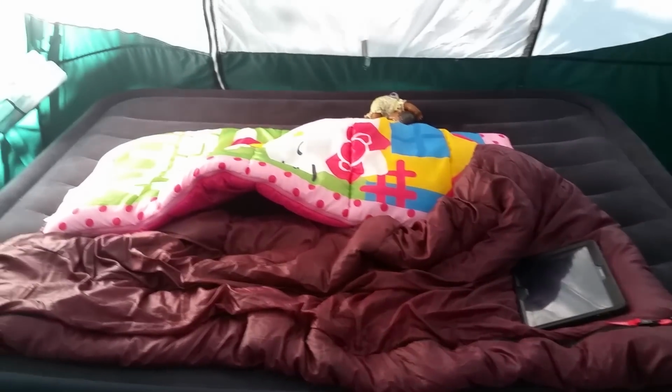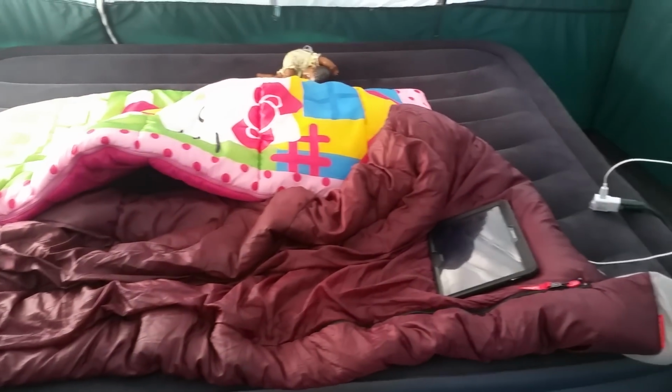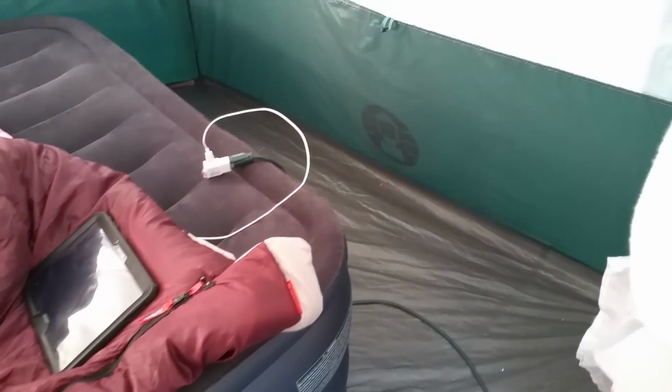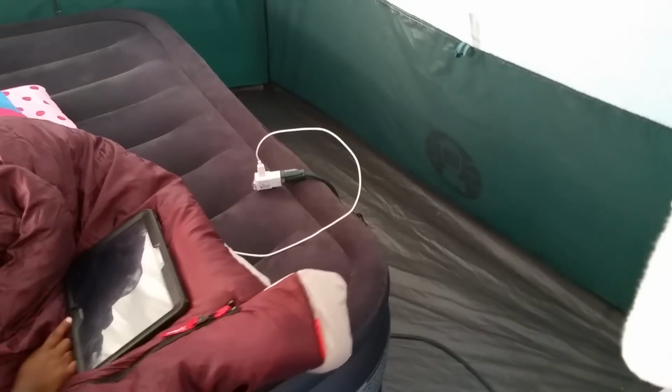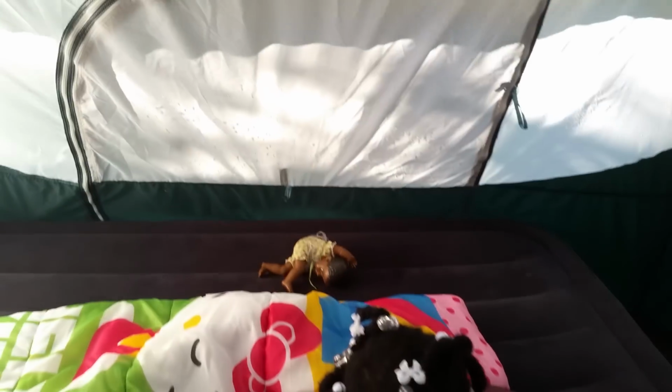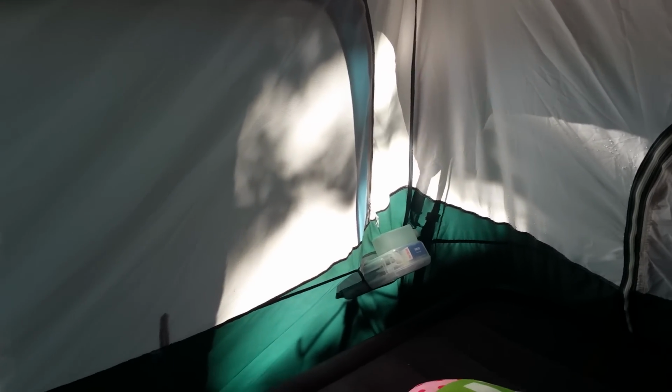So we got a queen size air mattress with the pump built in. And you can see there's the end of that extension cord right there. We use it to pump up the mattress, and now we're charging up the tablet. And then back here, there's the back door entrance right there. So if something was to happen out the front, you could get out the back of the tent. You wouldn't be trapped in there. And then there's our first aid kit with the alcohol, in case we get any scrapes and bruises, which we did get yesterday trying to maneuver in the rain.